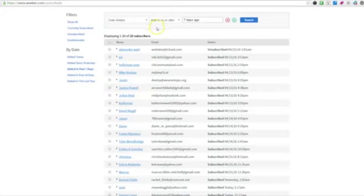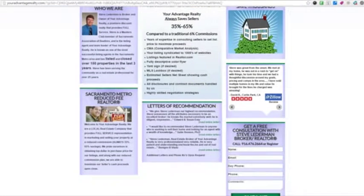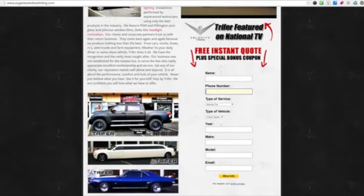So we've produced a piece of software that I want to offer to you for a free 7-day trial that takes this form, any form. It doesn't matter if it's this form or that form on this site, this form on that site. I can take any form. I can take an AWeber, any email opt-in, anything. And we can actually turn this form into an instant callback.